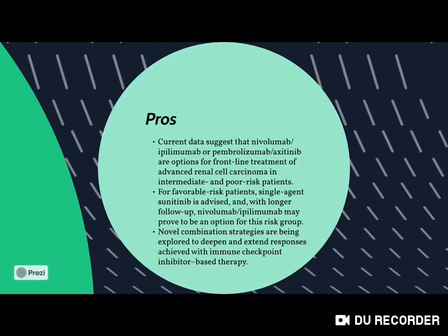For the prostate, the current data suggests that nivolumab, ipilimumab, or pembrolizumab, axitinib are options for frontline treatment of advanced renal cell carcinoma in intermediate and poor-risk patients. For favorable risk patients, single-agent sunitinib is advised, and with longer follow-up, nivolumab ipilimumab may prove to be an option for this risk group.